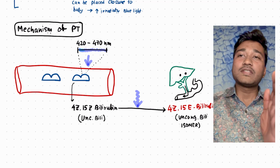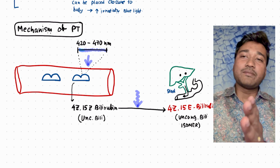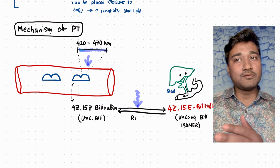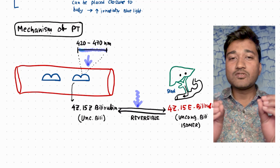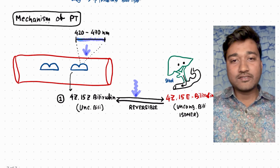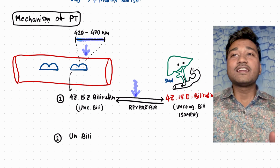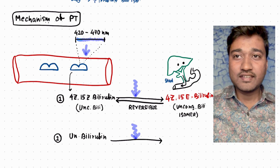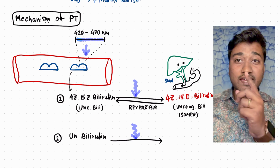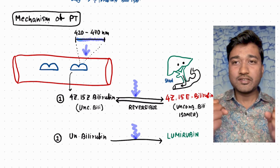Coming from the liver, this unconjugated isomer goes via bile and is eventually flushed into stool. But this is a reversible isomer. That is, if the light is not falling on it, it will automatically revert to its prior configuration. That's why this is not important. But the second mechanism is the most important mechanism. Please remember this by heart.